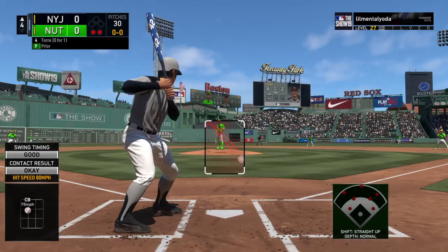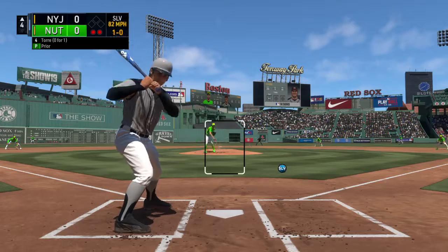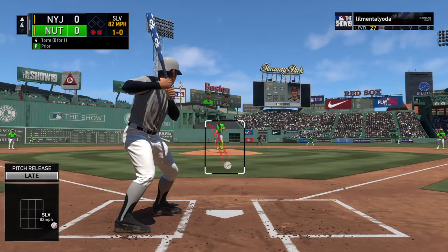Stepping up now, Joe Torre. He got on top of one and was a ground out victim last time. Breaking ball that time that misses out of the zone.